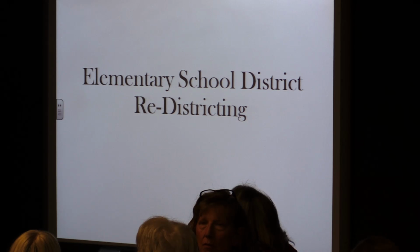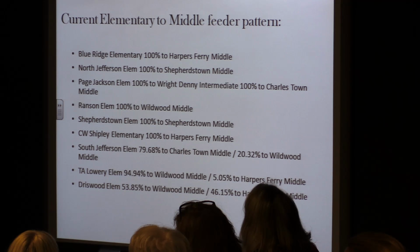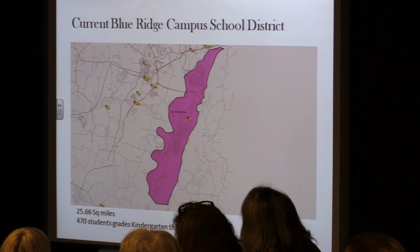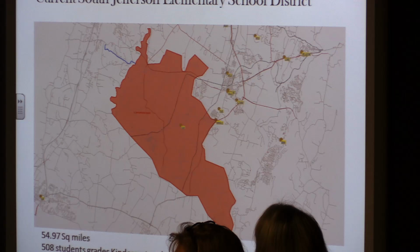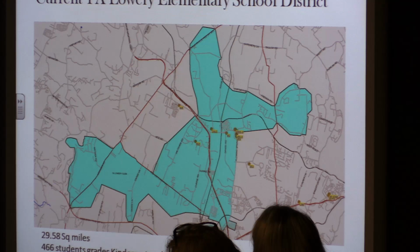Elementary. The current elementary feeder pattern. And again, we're just going to keep going through it like we did the middle school. The current Blue Ridge, the current North, current Page Jackson Elementary, current Ranson Elementary, current Shepherdstown Elementary, current South Jefferson Elementary, current Wright Denny, current T.A. Lowry, current Driswood.